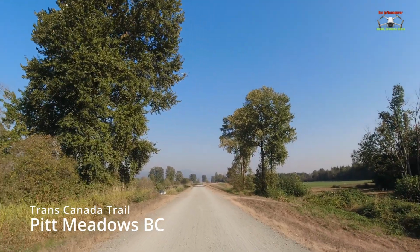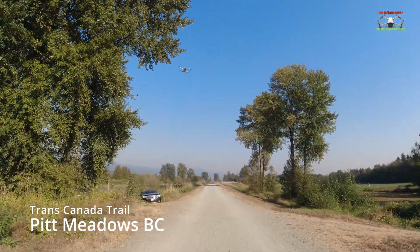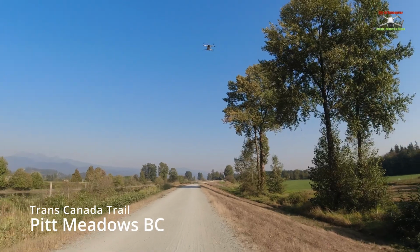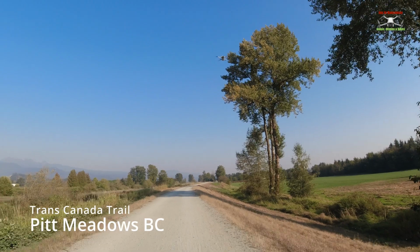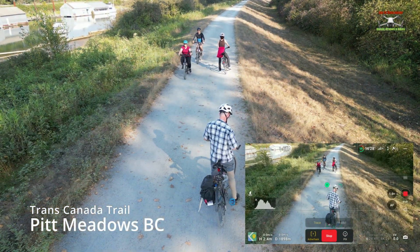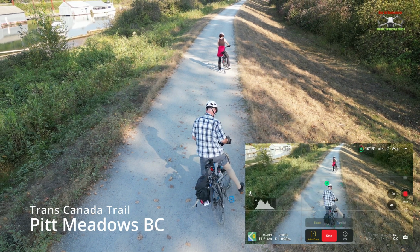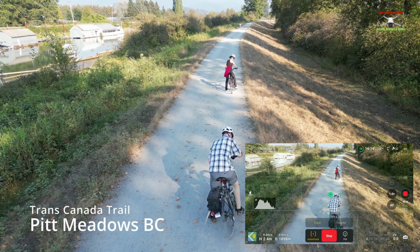It was also at this point I began to realize there were problems with two things happening, which I didn't realize at the time. One is that we were entering a geo-zone, and two, the drone was reaching its maximum distance, which was just set to over 2,000 meters. And all this is very difficult to observe on a screen that you've got held in your hand while trying to ride a bike.